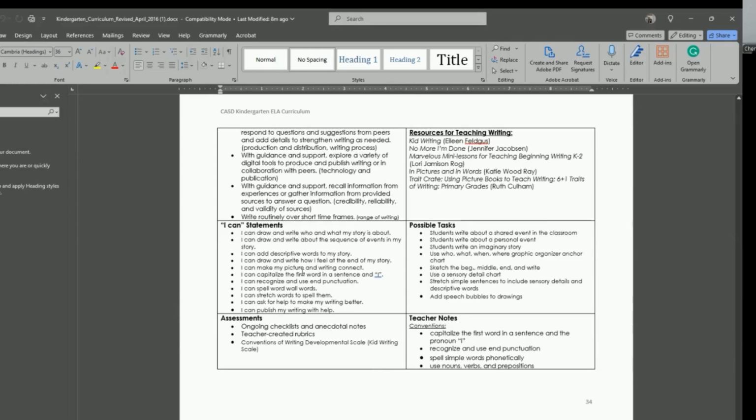I can draw and write. I can add descriptive words. I can make my picture and writing connect. Great sentences that we can have displayed in the OT room to help these students have positive thoughts. These curriculum maps are a guide to help us with knowing what the teachers are looking at in our schools.